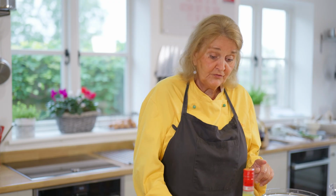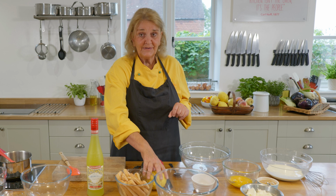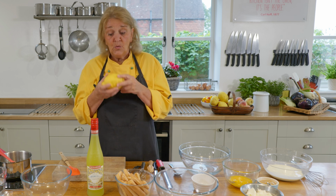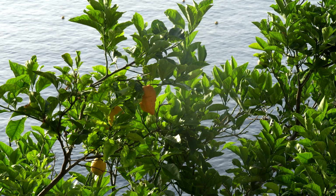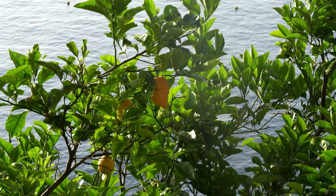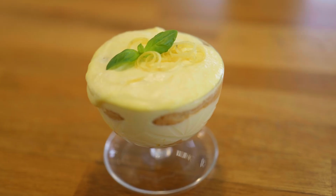So we're going to start with a bottle of Limoncello to celebrate the Amalfi Coast, because we set sail from Rome, but our first destination after that was Naples. So the Amalfi Coast, the wonderful lemons of that area that get turned into delicious limoncello, and we're going to make it into a tiramisu.